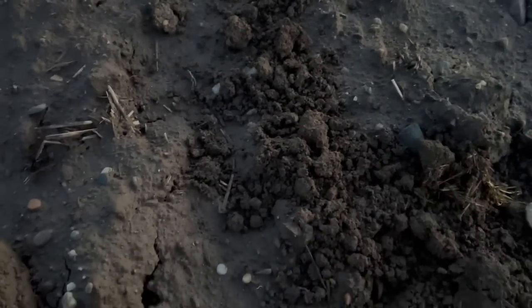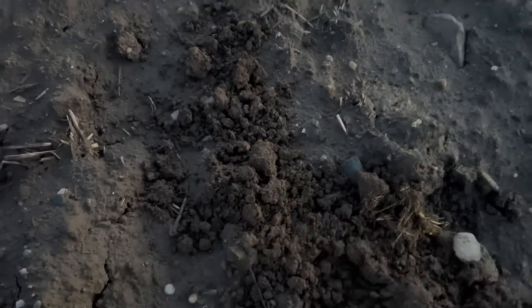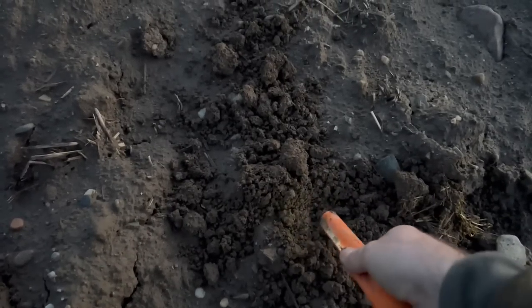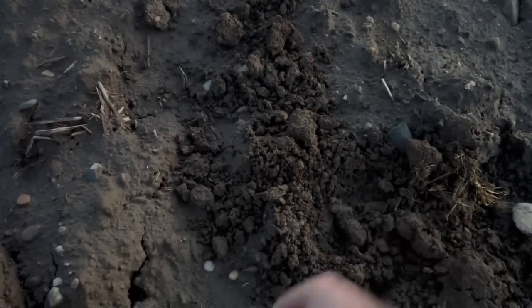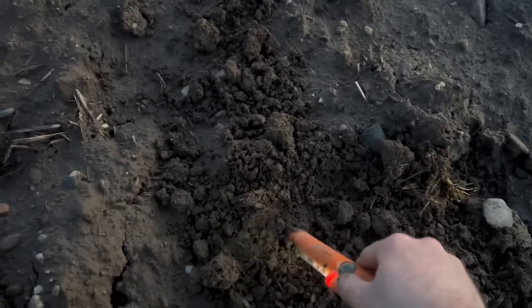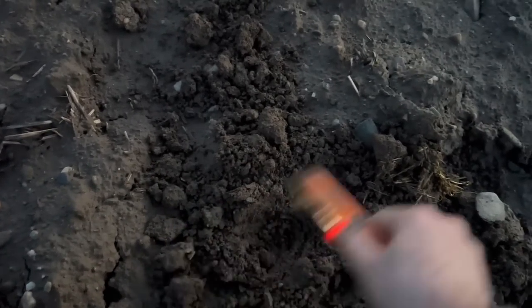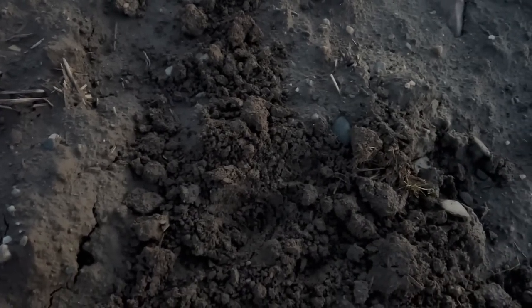Is that it? No, that's a stone. That looks like a coin. Is that it? No. That's a stone. Oh, come off it. It's doing this thing again.